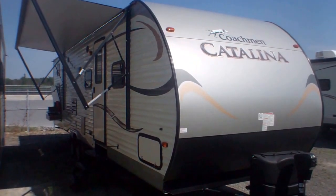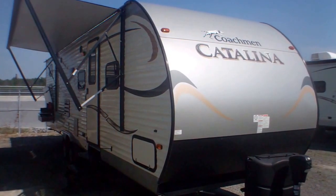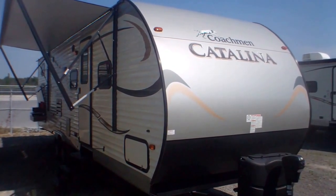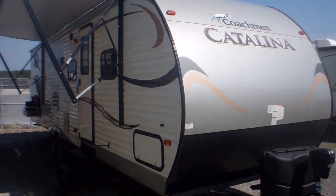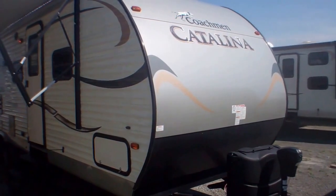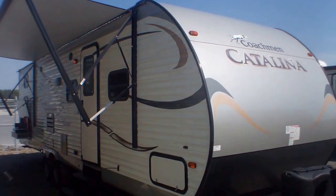Welcome to Primo Trail Sales and a first look at a 293 QBCK in Coachmen's Catalina series. A very popular brand for the last 51 years and one of our best sellers here at Primo Trail Sales. We're going to take a quick exterior look and then we'll head inside for a more in-depth look at the interior.